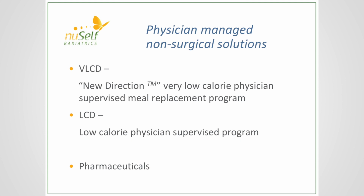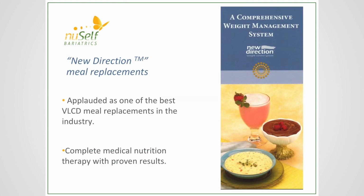And we also use pharmaceutical intervention as needed. So for example, if somebody is on a VLCD and starting on a really good New Direction program and doing well with it, however, they have significant hunger that they couldn't control and it's a little difficult to stay on track, then we can employ different FDA-approved medications to help curb their hunger so that they can stay on track with the VLCD program and therefore accomplish the goal that we set out to do. The New Direction VLCD program that we offer patients has been applauded as one of the best VLCD programs out in the country with proven and excellent results.